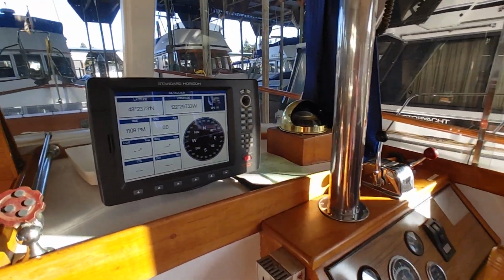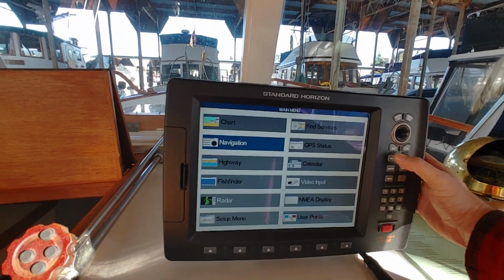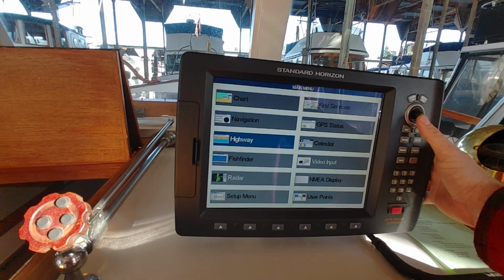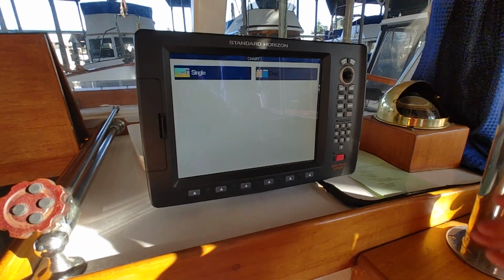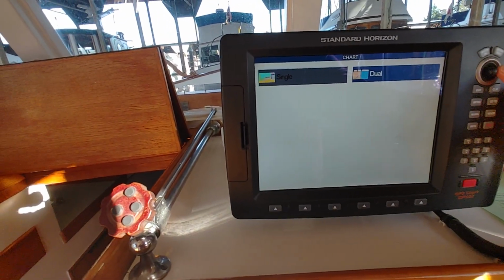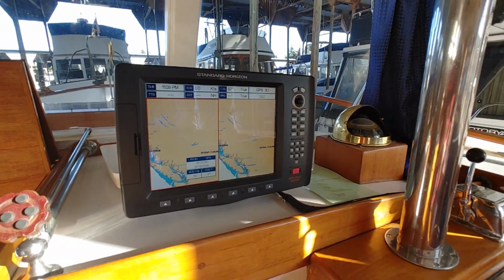Here is the standard Horizon CP500 that they have. It is equipped with plotter and GPS. Option of a radar, however, the radar is not on here. And as well as the dual, which I always like. There she is. Of course, I'd set it up with one for the map and one for the depth as well.